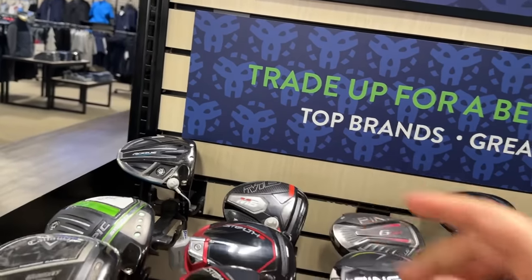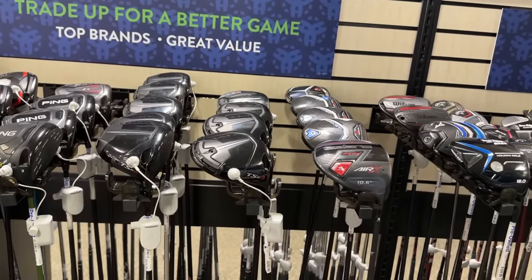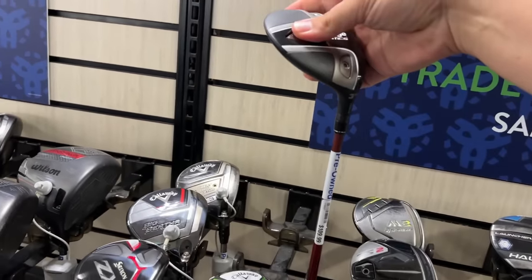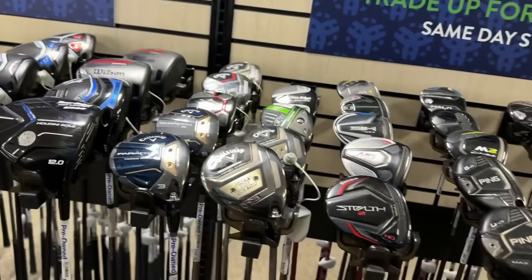Usually you'll find deals on stuff like the M2s and lower, because all the new stuff they charge almost full price on. But the older stuff, they just kind of want to move out of here really quickly. So you got a Tour Edge Exotic, super underrated, $110 on that. The Srixon ZX going for $110. We've seen them on demo here for way less than that.